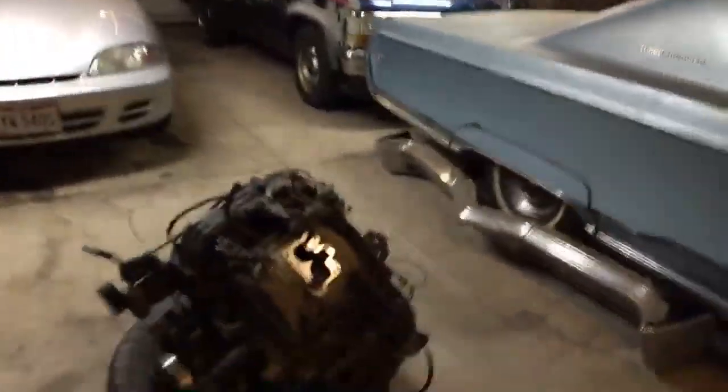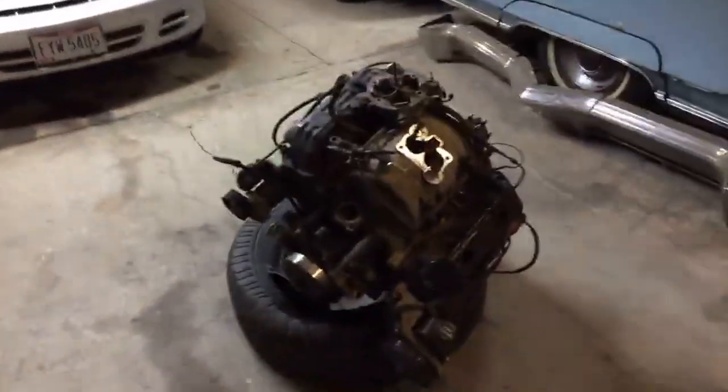So basically the reason this engine was free was, for one, it's got blown head gaskets, but a friend of mine had it in his truck. He had a water pump go bad or something on it, and he blew the head gaskets because it overheated, and he said that if I helped him put the engine in his truck, I could have this one, and it's got some parts on it that I definitely need. So I'll go ahead and we'll walk around it, and I will show you guys what it has that I want and maybe talk about the plan for it.